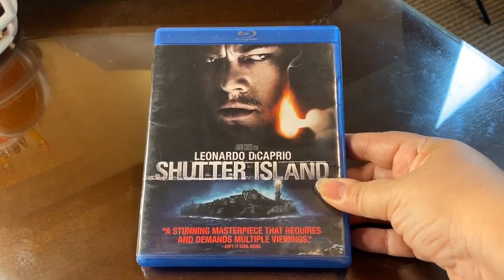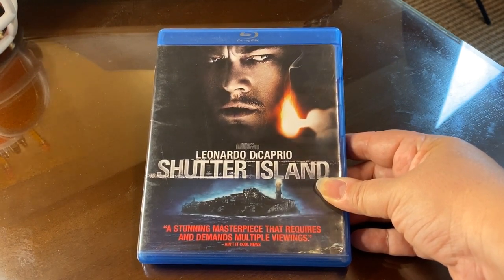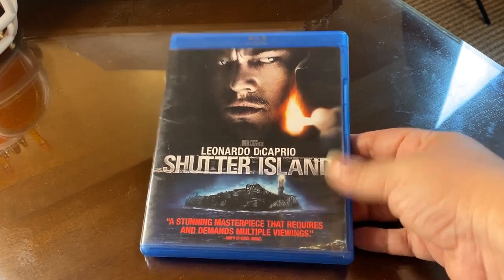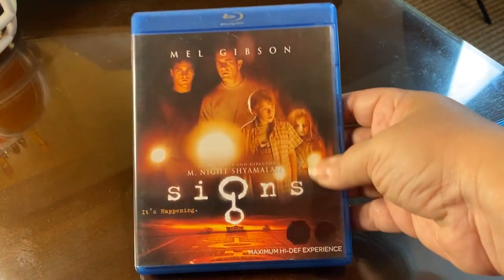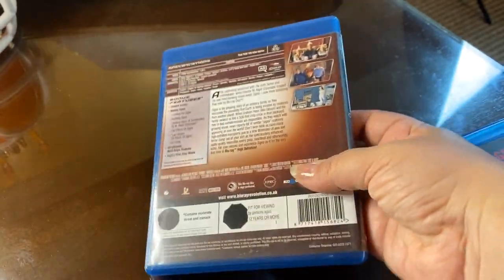Shutter Island. My older boy enjoys this one a lot, and it totally surprised me the first time I saw it. I had no idea what the ending was or anything. This one's really good. Signs. Love it. It's kind of creepy.